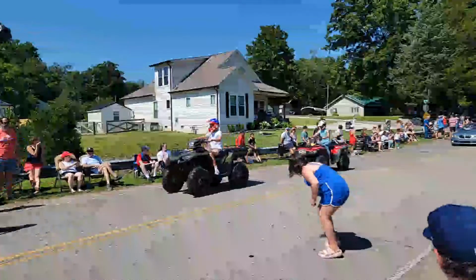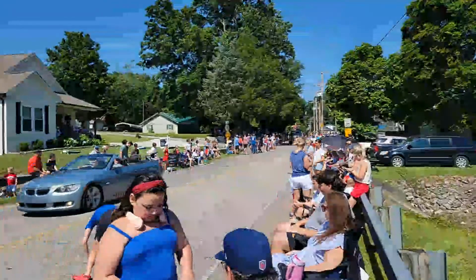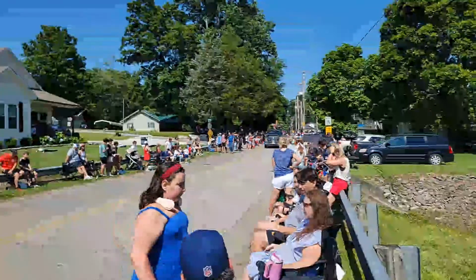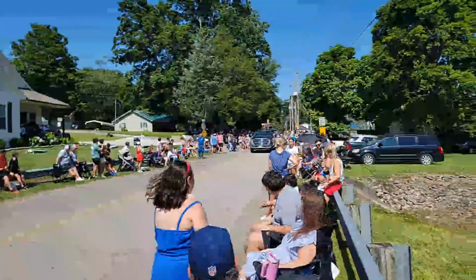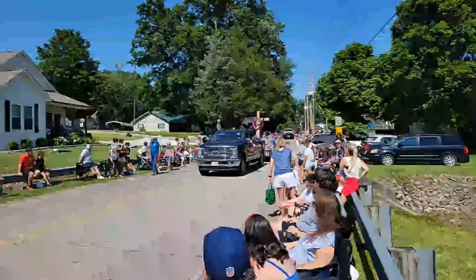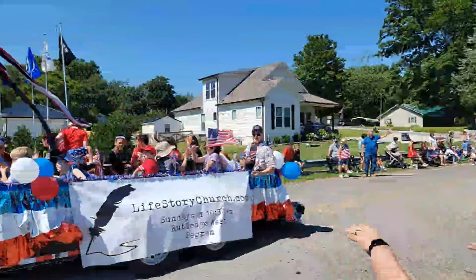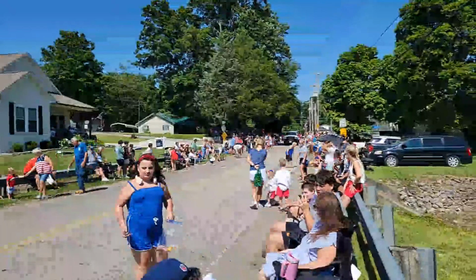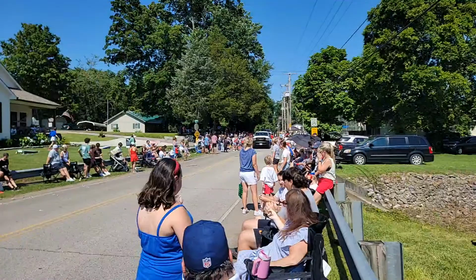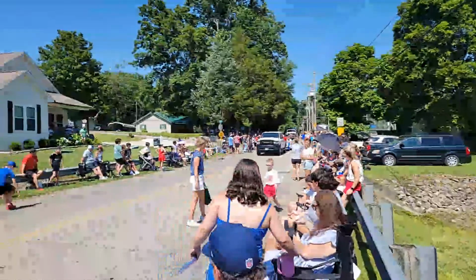It's on the little dirt bikes. Get the clean up. Let's see which church it is. I'm assuming it's one of the churches. Life Story Church. It's like they were moving at a decent clip. You're getting them, Mom.